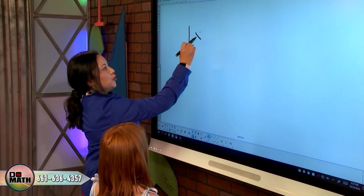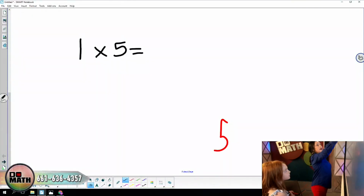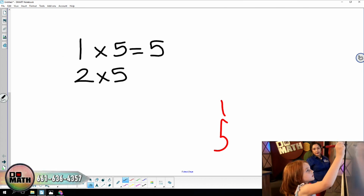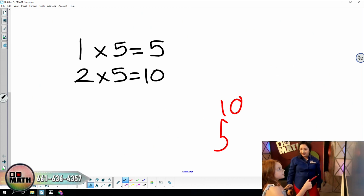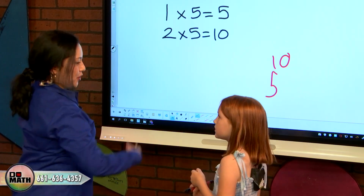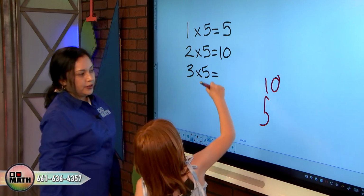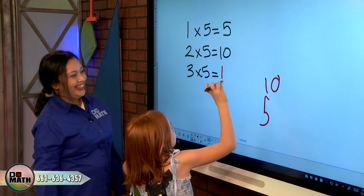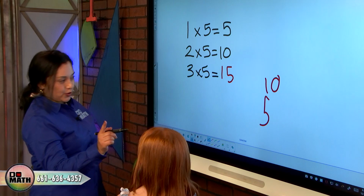So one group of 5. What would that give you? 5. Excellent. And then 2 groups of 5? 10. Very good. How are you getting that answer so quickly? Tell me. Because you just add another 5 to the 5 that was there. How about 3 groups of 5? 15. Very good.